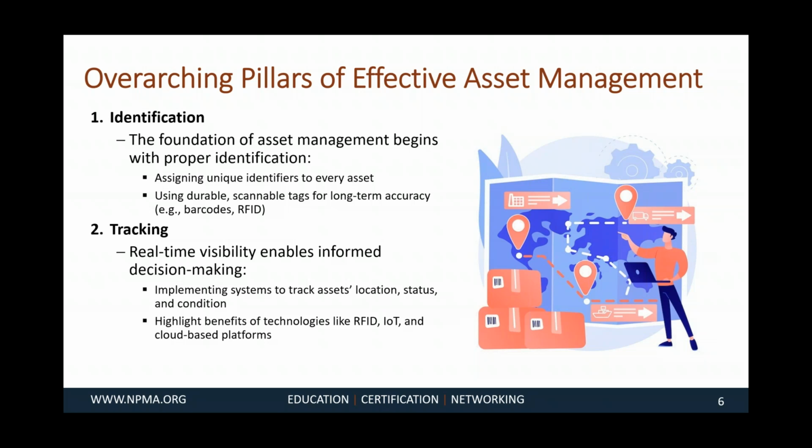Like we talked earlier, there's a huge pool of assets within your organization. How do you know what's what? How do you know who owns what? How do you know who's responsible for what? Well, the best way to do that would be to identify those specific assets. And you can do that through a few different ways.